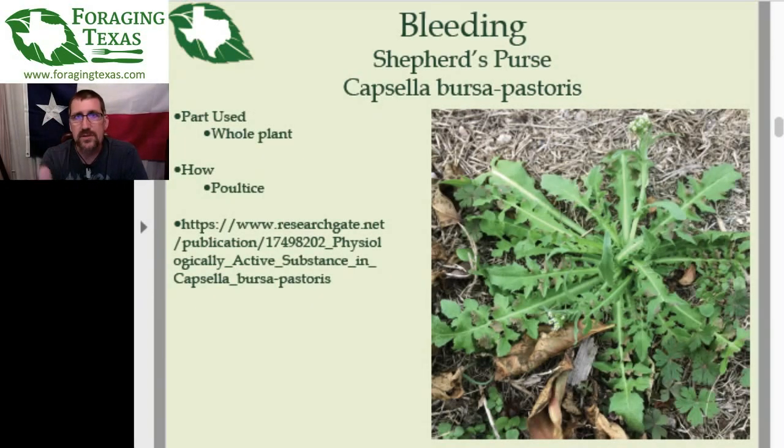So yeah, shepherd's purse, you'll find it all over the place. Sunny fields all across North America. Obviously a summertime plant up above the Mason-Dixon line, but as you come more south, especially like in Texas where a lot of you are, it's actually more of a wintertime plant. So winter into late spring.